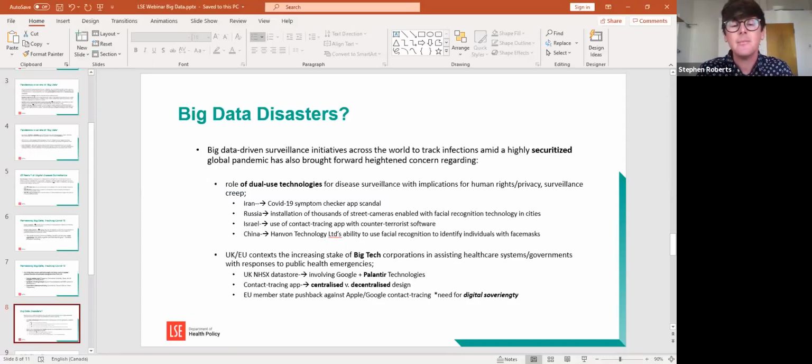In Israel, there was a lot of discussion about the use of a contact tracing app, which originally had been migrated over and utilized software for tracking the movement and GPS of individuals, which was based on counter-terrorist software. And in China, in March, there was also the announcement of Hanvan Technology Limited. This is a very large AI firm which does a lot of contracting for the Chinese government, and its ability to use facial recognition software to identify individuals and their identity, even when they were wearing face masks.